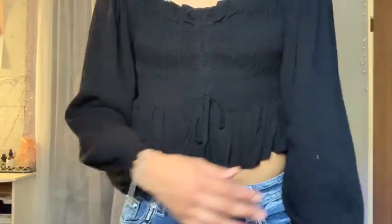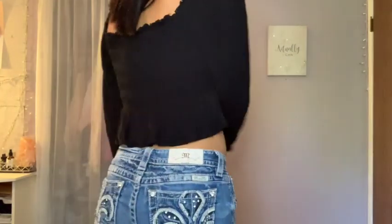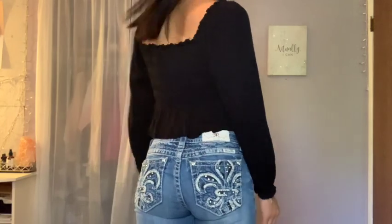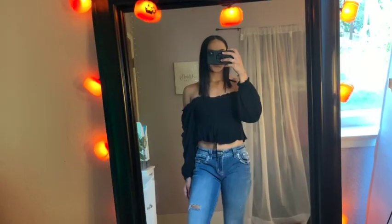Okay, so next up we have this black long sleeve. Yeah, I had a little something on there. I put it together with these cute Miss Me jeans, and you can also wear this shirt two different ways. I just lowered the tops to wear it kind of like off shoulders.